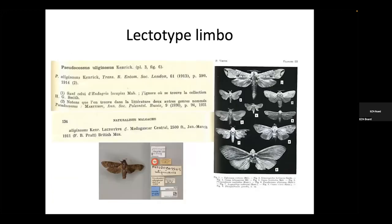And in 1951, Viette did a work on what was a Costa moth then, and designated the lectotype, but he says it's a male. And of course, because all the 5 specimens have exactly the same data, he didn't say which one. And unfortunately, his illustration on the right-hand side, that specimen there, which is figure 6, I think, is not particularly good. It doesn't match any of the 5 specimens. So he may have used one of his own specimens to illustrate the fact that it's an example of that species. So what do we do with that? Don't know yet.